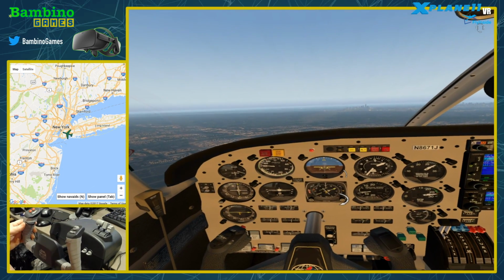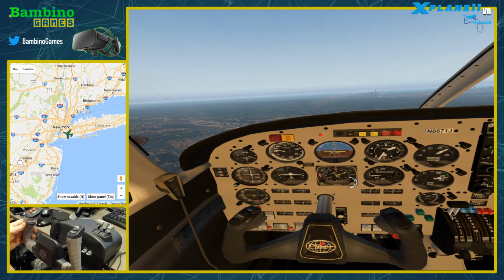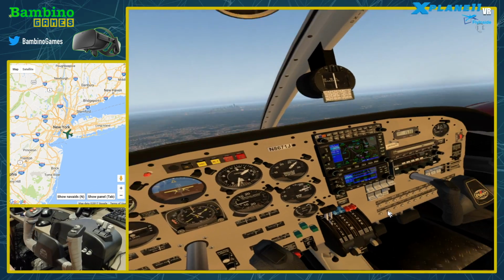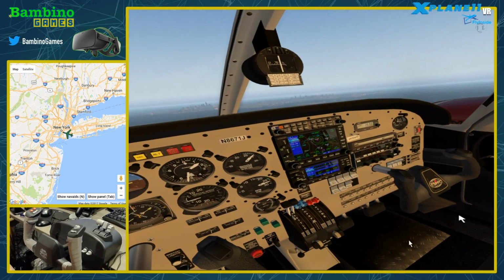So we can check out New York. And then we'll just put it on heading here on the autopilot. And then once we go past New York, we'll pick up our GPS by hitting nav on the autopilot.